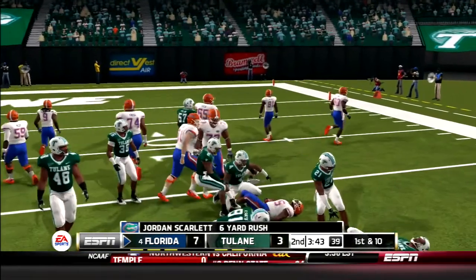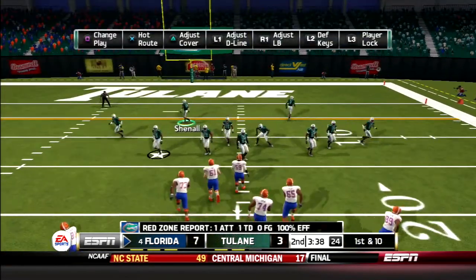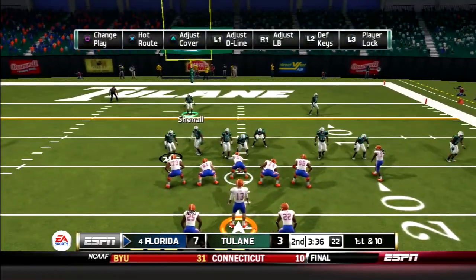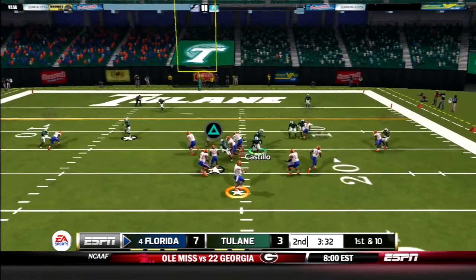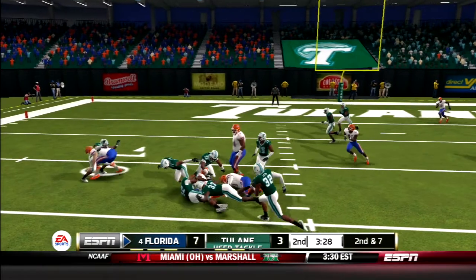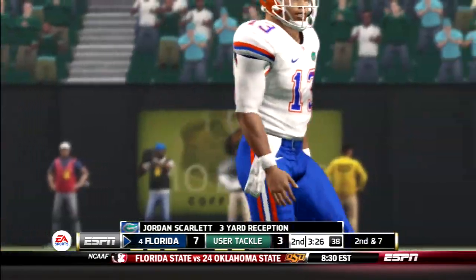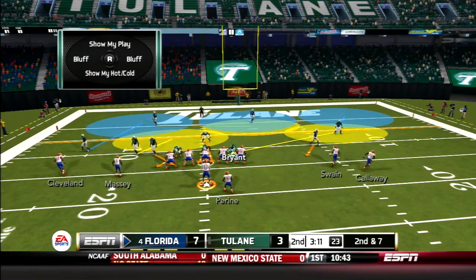And he's tackled after positive yardage. From the 16-yard line, first down. The 13-yard line. Second down at 7 coming up here. Ball on the 13.